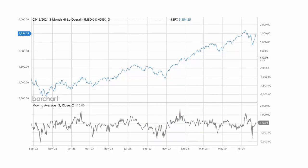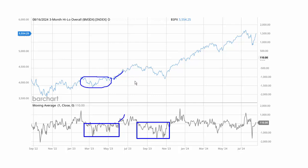Okay, last chart, similar. This is the S&P 500 up top versus a 3 month high low. Same thing: when the market struggles, you get prints mostly below zero. It happened over here too. The market moved up, we got prints below zero all through here, then when it got above 0, the market did just fine. Drop below 0 over here, the market struggled. When it gets above 0, the market does just fine.